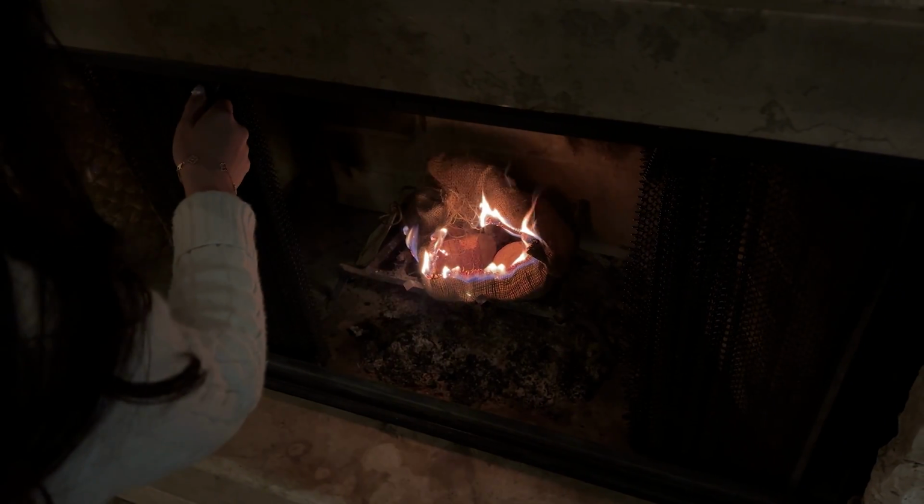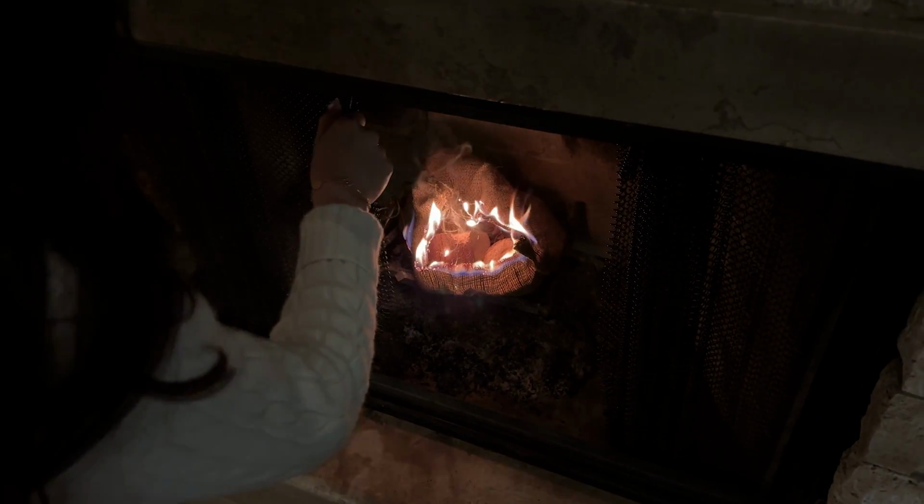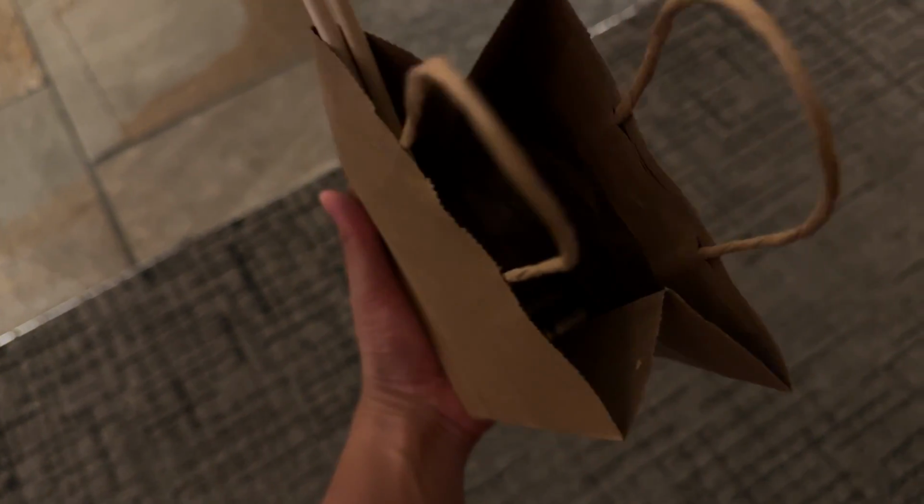Since our room has a fireplace, we decided to take full advantage of that. There are these bundles of firewood and kindle that they provide, and it makes it super easy to light the fireplace. Just place the bundle in the fireplace and light the burlap sack, and you have a perfect fire that burns for up to an hour. You can also request a s'mores kit delivered to your room, which is also complimentary.